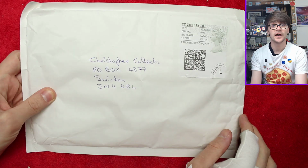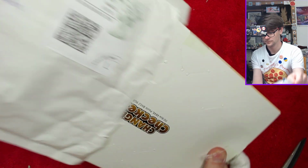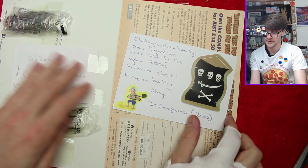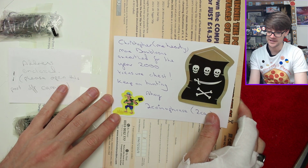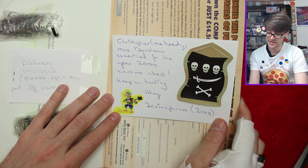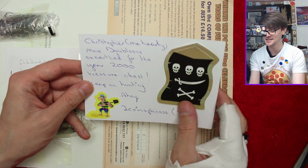Sounds great. I think we've got time for a couple more bits of post. We'll start with this one. My goodness, lots in here, isn't there? It says, Christopher Mehati, more doubloons unearthed for year 2000 treasure chest. Keep on hunting, ahoy, to coin a phrase. Of course, it has to be to coin a phrase with the pirates, isn't it?